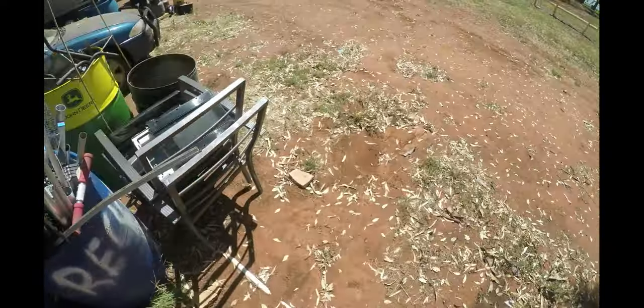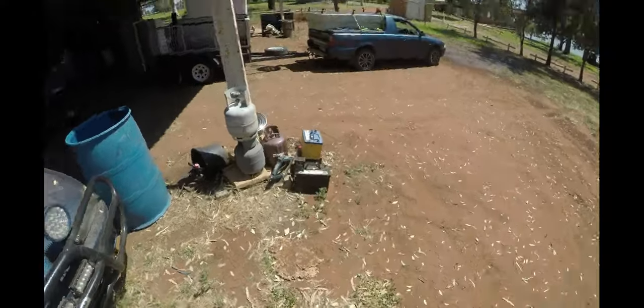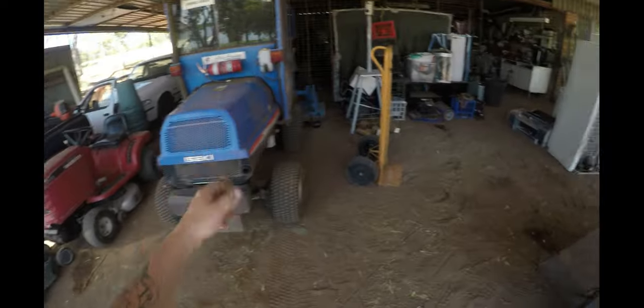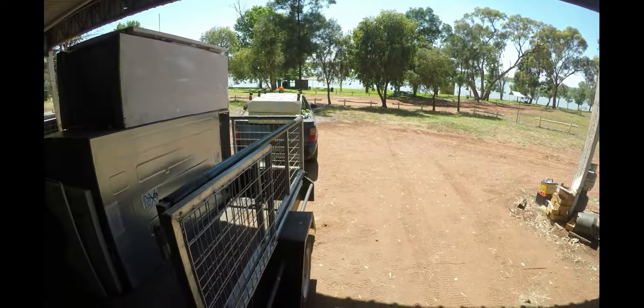I like to get rid of the steel first. I want to do a whole load of stainless and then a whole load of aluminium. Still haven't loaded my bed. Done a bit of mowing this morning. Taking care of this beautiful, wonderful place.